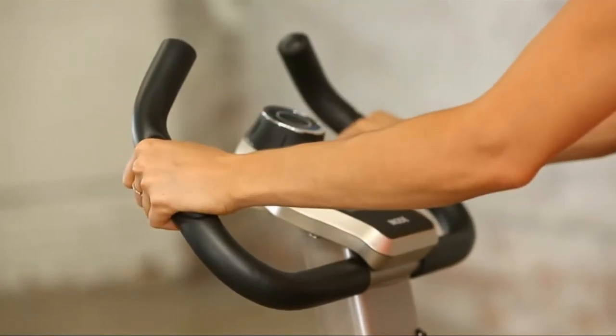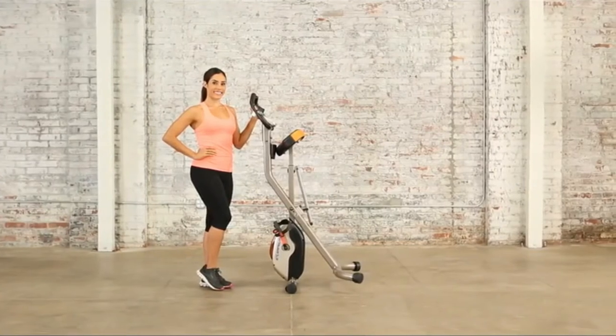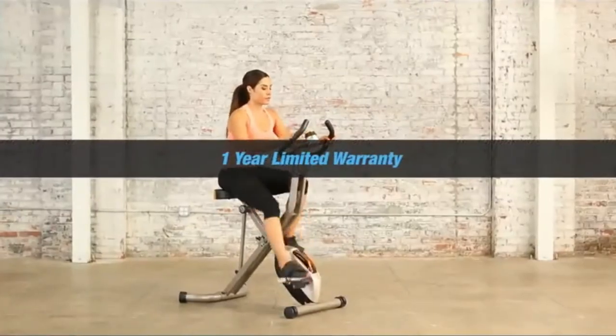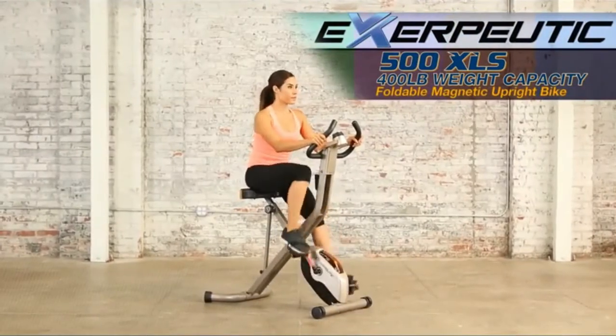target heart rate zone. Best of all, the Exerpeutic 500 XLS can be folded to half its operating size for storage and can be easily moved with its built-in transportation wheels. So, let's get started getting fit and healthy right in your own home with the Exerpeutic 500 XLS Foldable Magnetic Upright Bike.